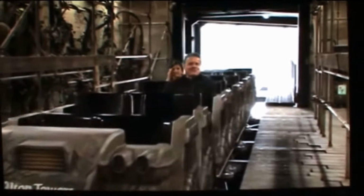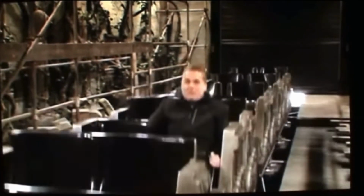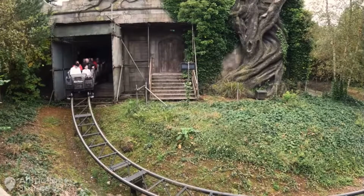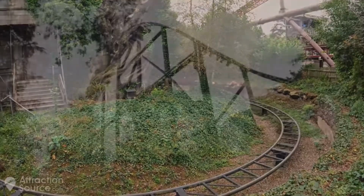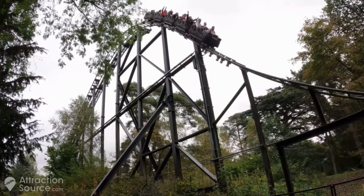Did you know, 13 is the world's first free fall drop roller coaster. However, the problem with this roller coaster is it replaced Corkscrew, which we'll get back to later on in the video. Now, 13, in my opinion, is quite fun. I just don't like the build-up to the end bit.